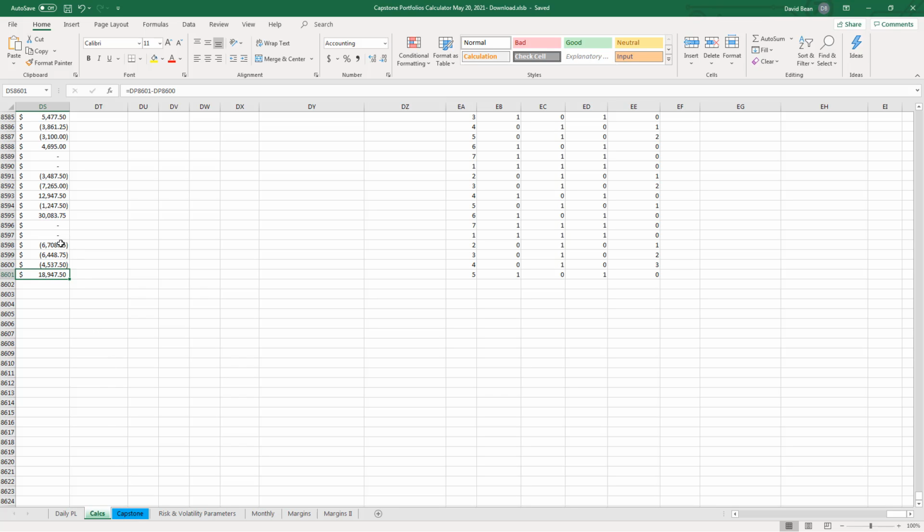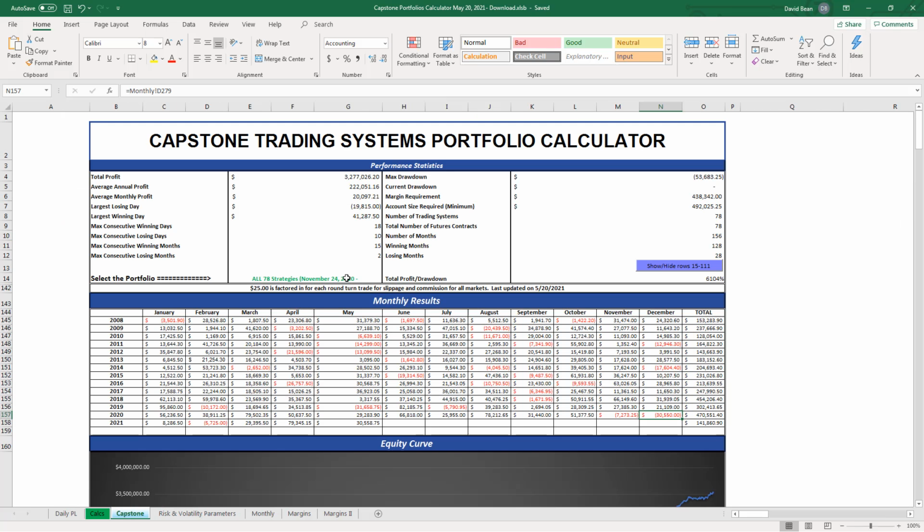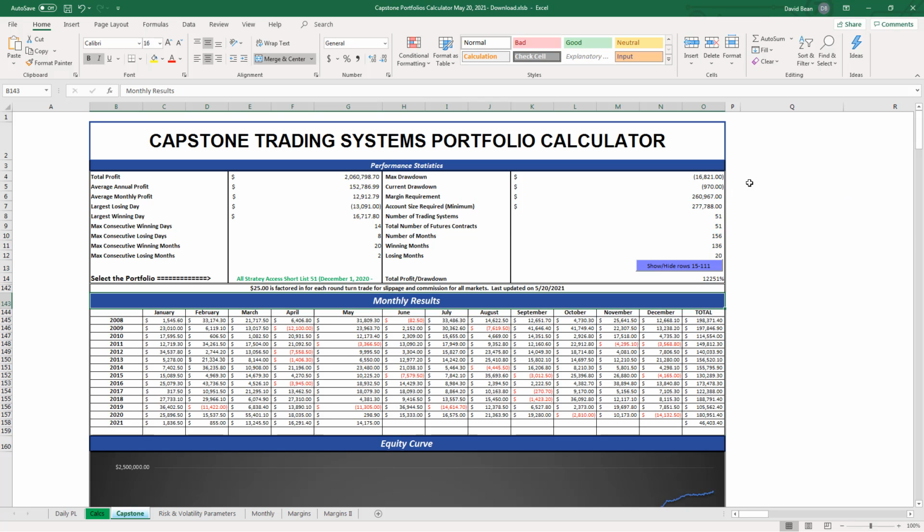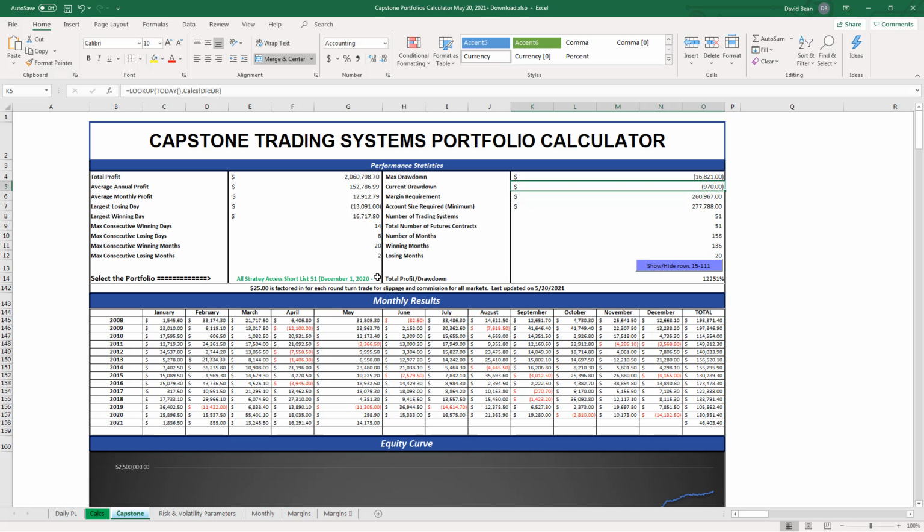So you can see the small losses for a larger account. This is about a $500,000 account if you trade this, and then the bigger gains. So the winners are bigger than the losers. Cut your losses in the chop, and then let your winners run in the trend. Equity peak yesterday. All strategy access short list 51 had a good day yesterday, close to an equity peak, only $970 away.